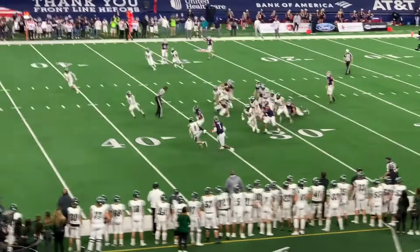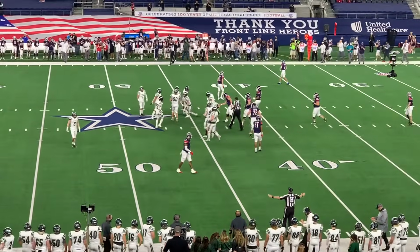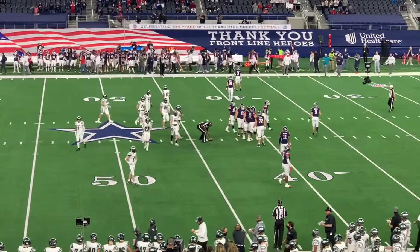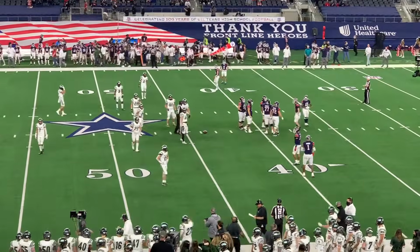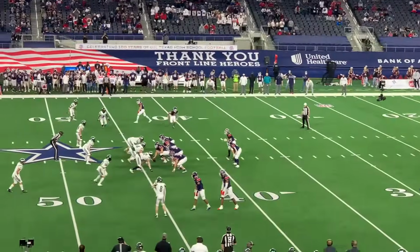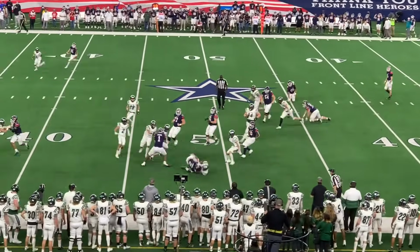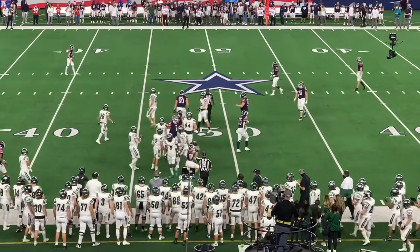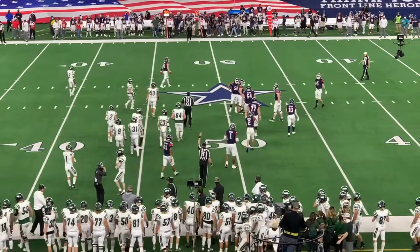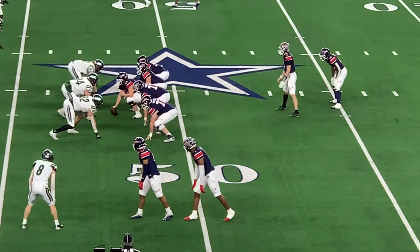That'll be a run. He's got a lot of space. Number 10 has some nice moves. Kind of reminded me of Marshall Faulk, the way he felt his way through the line. A nice little pop. Number 2, looking good. So far, Denton-Ryan has established the fact that they can run the ball.